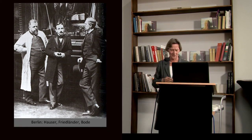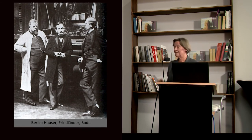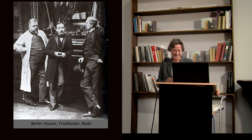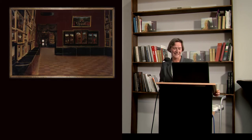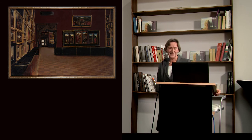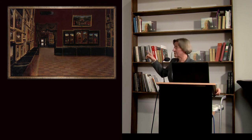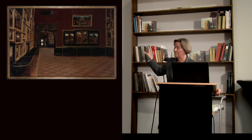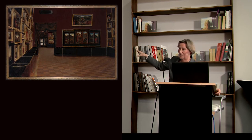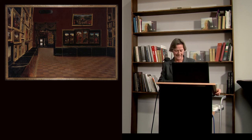That's not done. So in the middle, the young Max Friedländer, and to the left, Hauser, who is the restorer with the white. So here you see a portrait of the gallery where you can see that the panels originally were put in a new frame, and you had to go to the back of the wall of that cabinet to see the back, right?